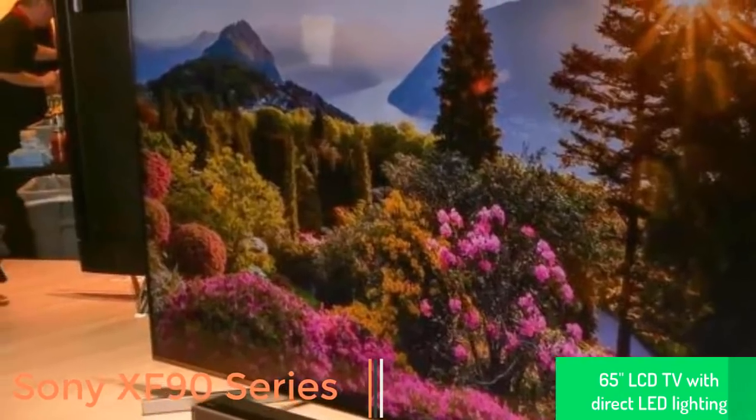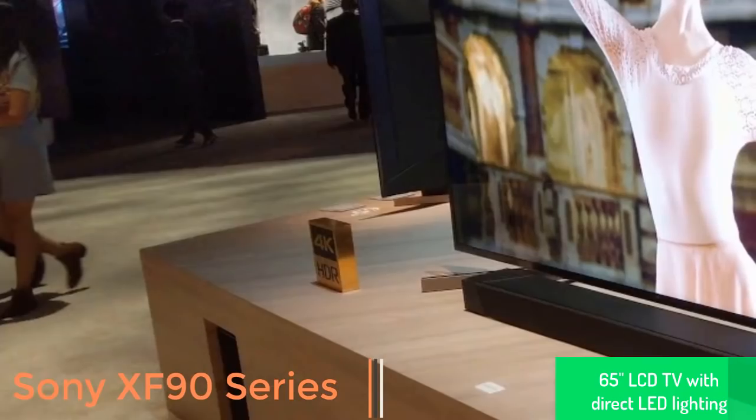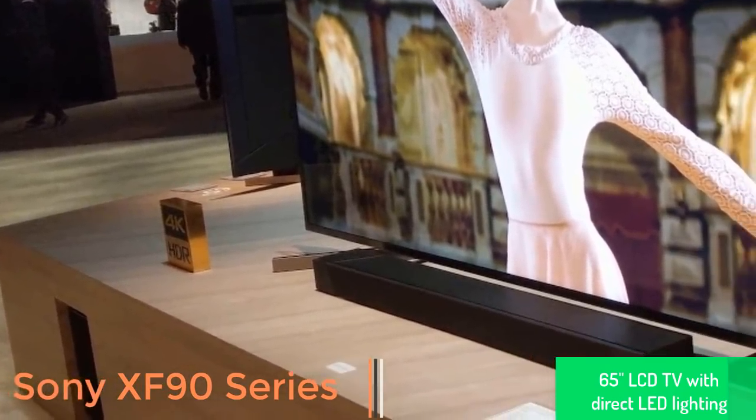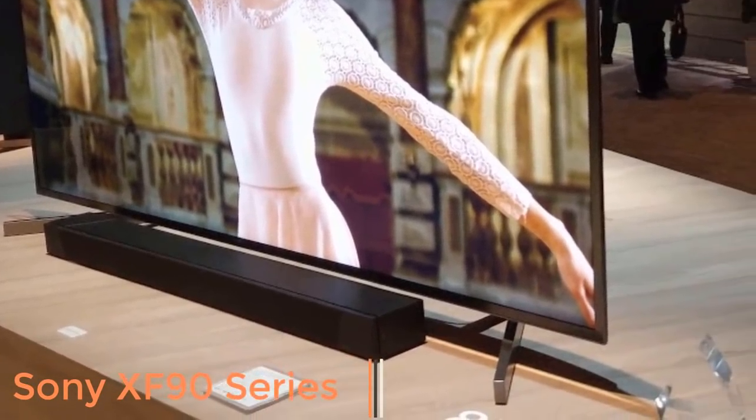Overall, in terms of picture quality, the XF90 is one of the best LCD TVs out there at the moment for this price point, but the clunky and crash-ridden OS and smart TV system really holds it back from being the best all-rounder out there.